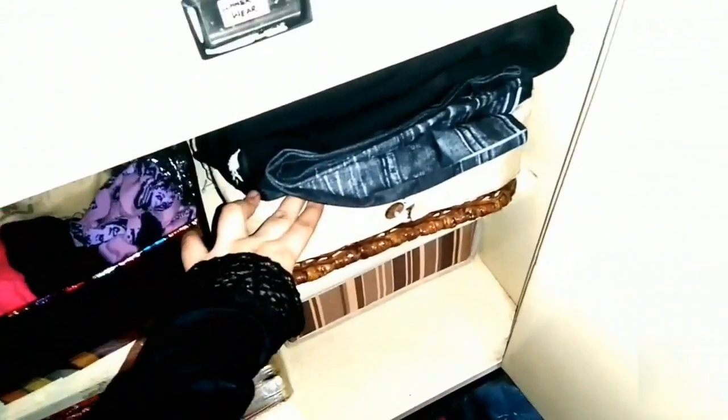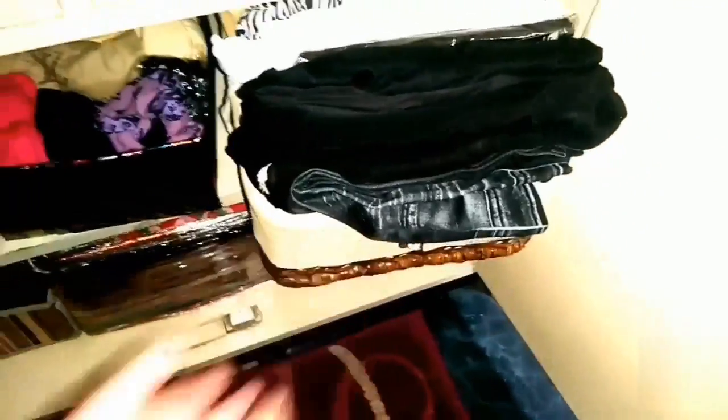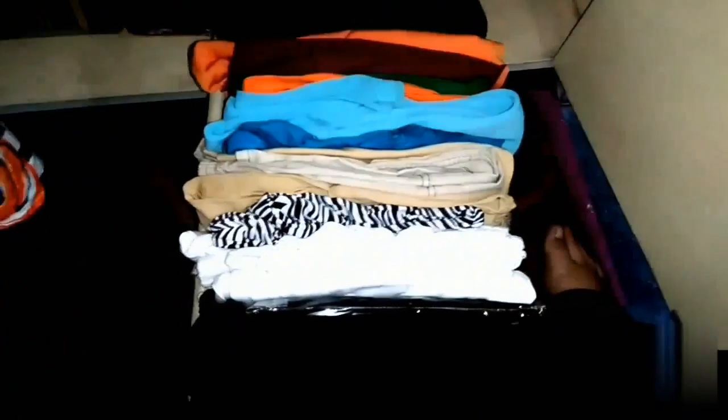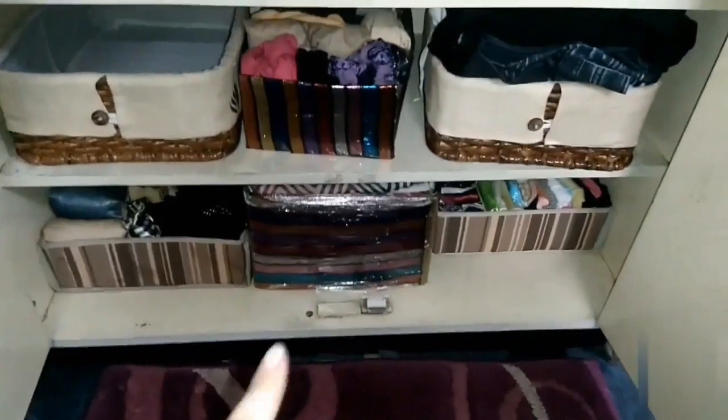Here I keep all of my lowers, like my jeans, leggings, pants and stuff like that. It's very heavy. Let me put this down. I cannot put it with my one hand. Moving down, I have my hijabs and dupattas everywhere. Let's try.